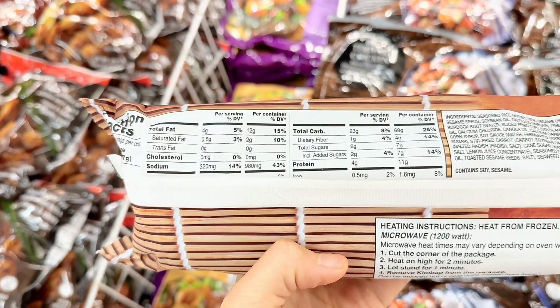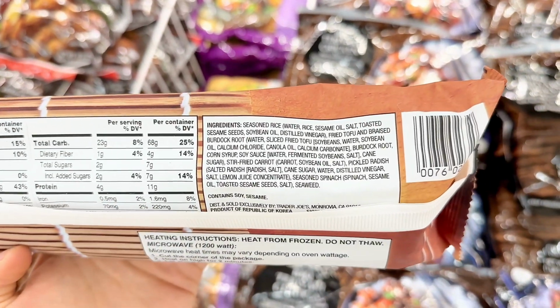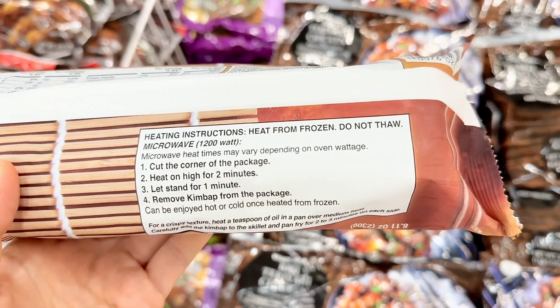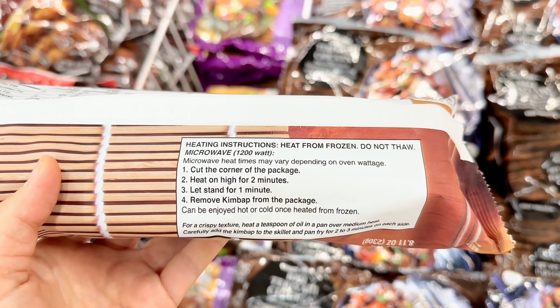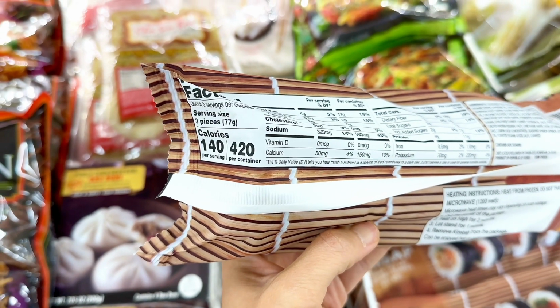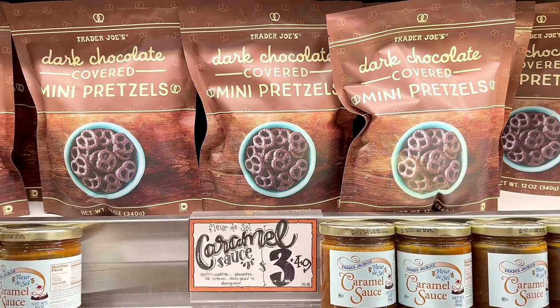So this is the Kimbap, the Korean tofu and vegetable seaweed rice roll. A lot of people are leery about this because kimbap shouldn't be frozen. It's like a fresh food. But surprisingly, I've heard really good reviews so far. All you have to do is cut the corner of the package and microwave it for 2 minutes. 420 calories for the entire sleeve, so this will be a quick and easy meal.